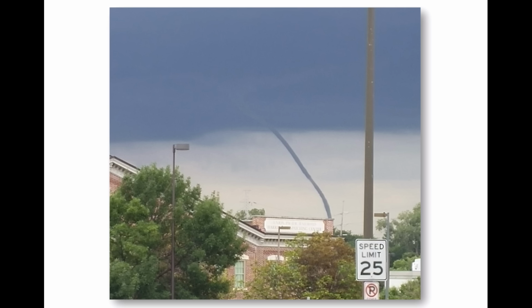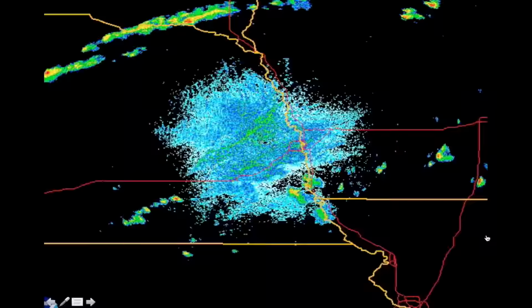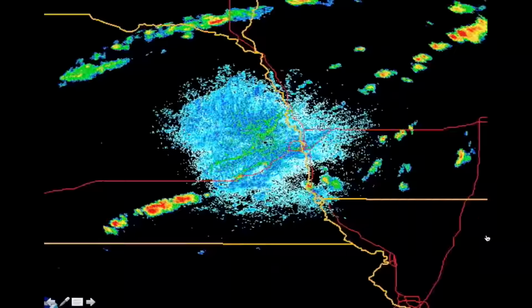Now, unlike the supercell tornado, which forms as the result of small-scale storm dynamics within the supercell that are primarily the result of strong vertical wind shear, the waterspout and landspout form due to large-scale horizontal wind shear. Wind shear is simply a change in wind speed and direction over some distance.